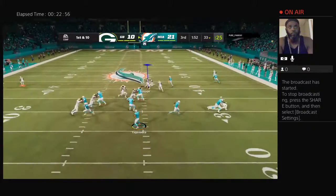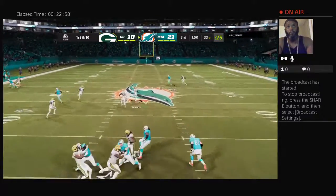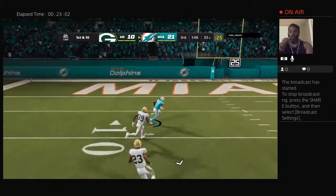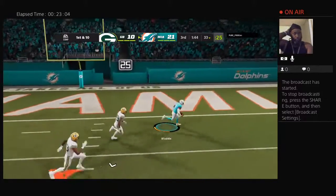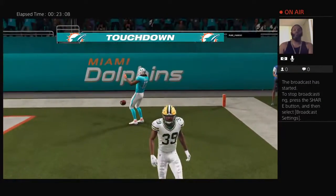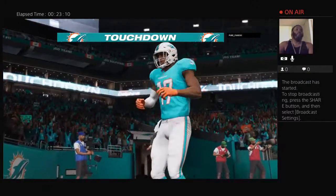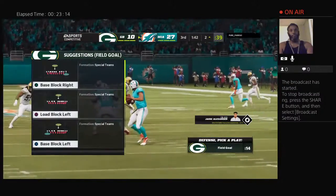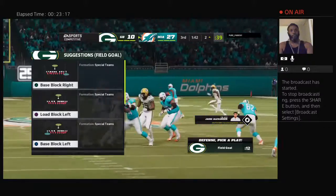They fake the handoff. Now Tua. He's going to float this over the middle deep. He's got it. That's huge, TV. And all the way in for a Miami touchdown. 67 yards, and the Dolphins add on to their lead.